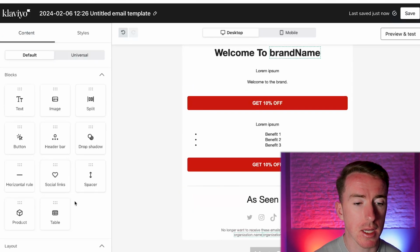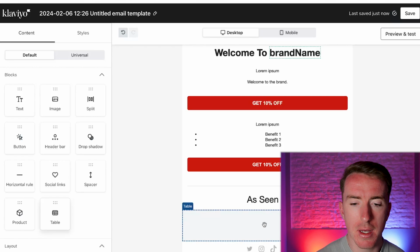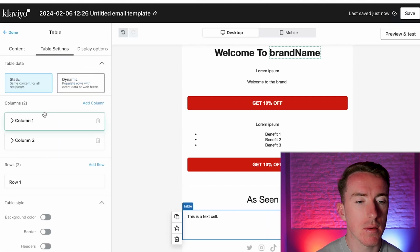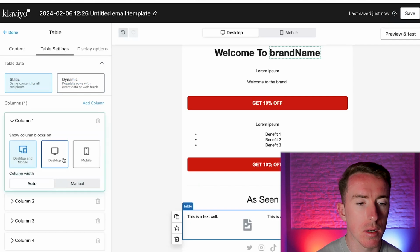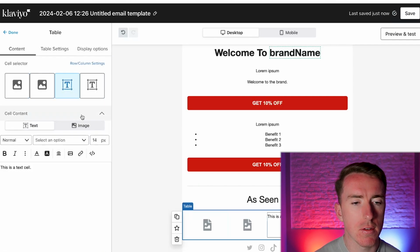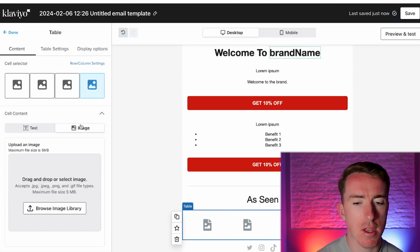I'm going to show you something here that we're actually going to do. We'll just pull in a table like this. We're going to go to table settings, go for add column here, show them on both, and for content, leave them all as images. Change this to image, change this to image.